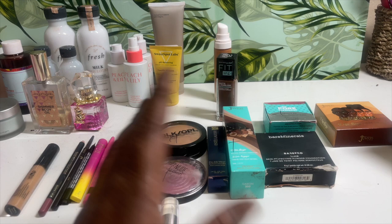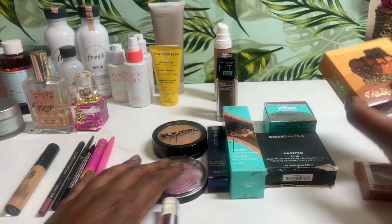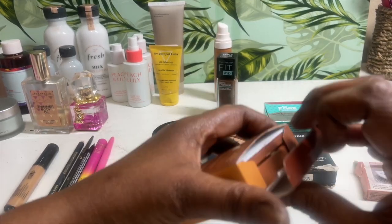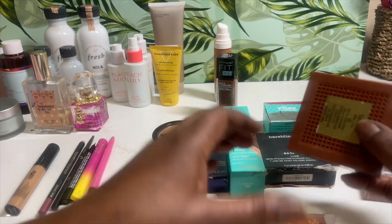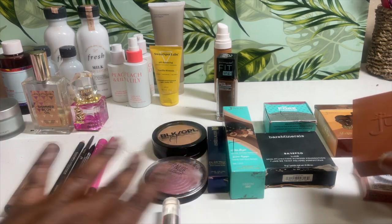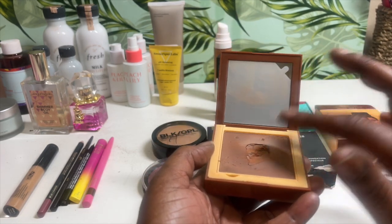What I found in boxes already were these Ardell lashes, and then this Juvia's Place powder foundation. It was in a box. It says Tanzania Dark. And the good thing about these products that I found, some of them I can use. They are usable. And as you saw, I did clean everything. I washed the products off, and the makeup, I used alcohol to wash the products off as well. So this is, as you can see, because I think the alcohol does that to that.